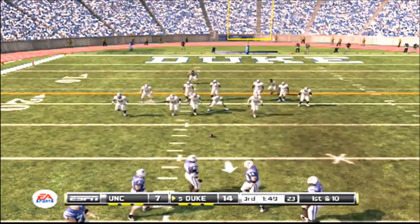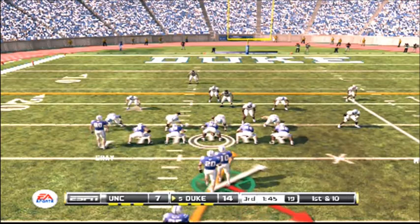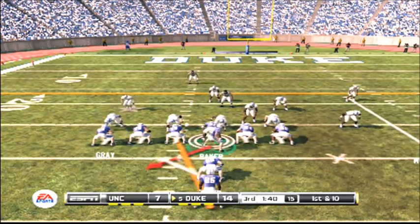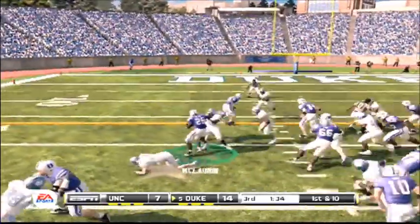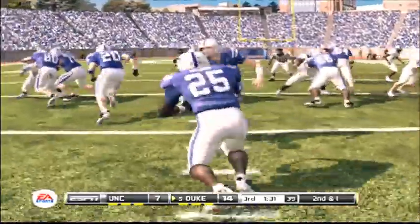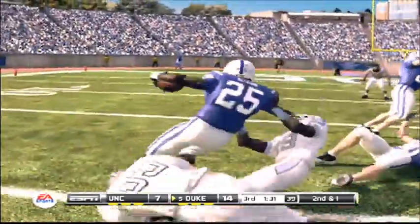From the 27-yard line, first down. Again, he'll get the call. And he's tackled right around the 18-yard line. The offensive line got a really good push there, allowing the back to pick up 9 on the play.